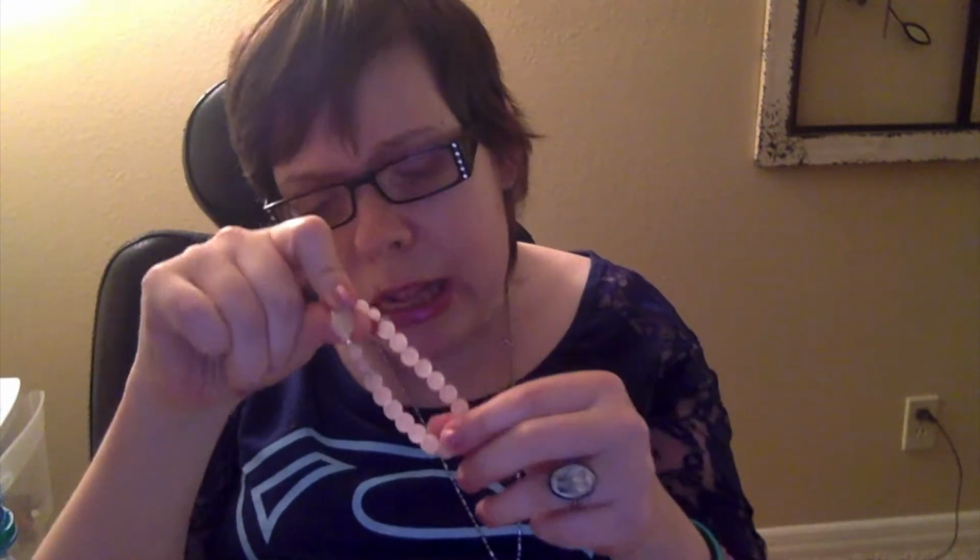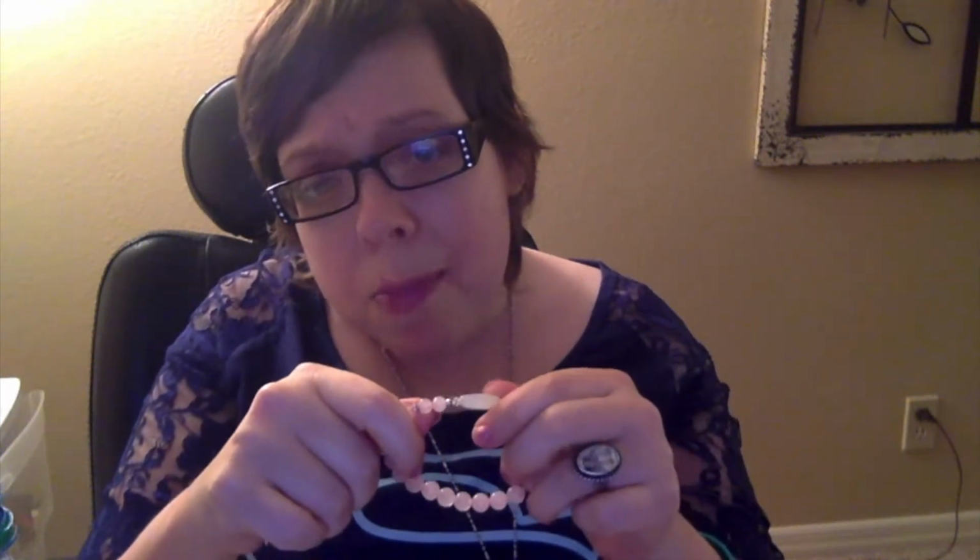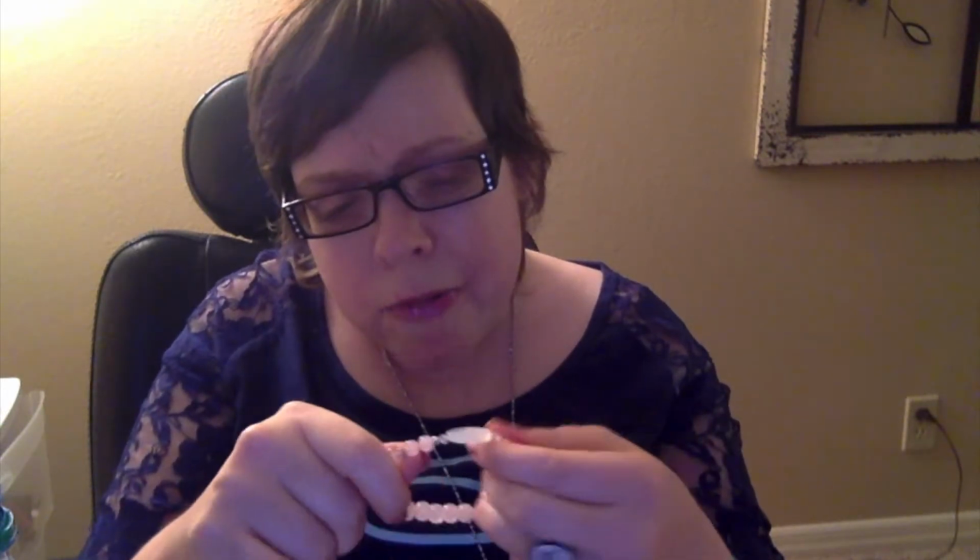Then from my friend Julie, I got this awesome bracelet that's made of rose quartz and mother of pearl. Rose quartz is for unconditional love and the heart chakra. And then mother of pearl is for meditation and the crown chakra and connecting to divine energy. So I love this from my friend Julie.